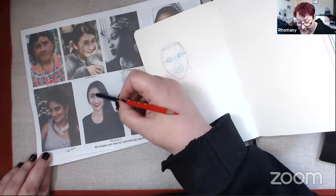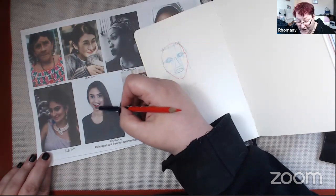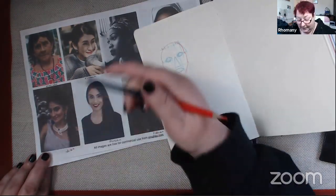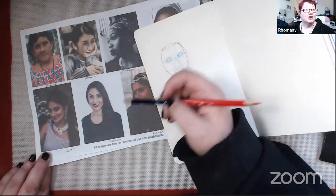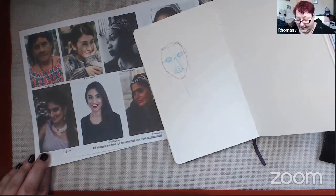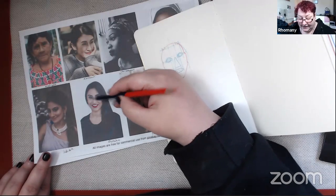Yeah, her eyebrow is up on one side, but her mouth is pulled up further on one side. She's got kind of a half-face smile. She's not just looking at the camera. She's pulling an expression. So yeah, her face looks slightly different.